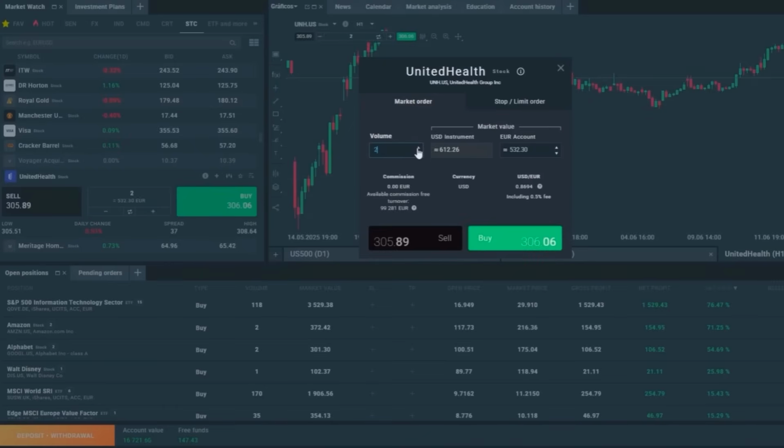In the order window, type in the number of shares you want to buy. One of the great advantages of XTB is that it allows you to buy fractional shares, meaning you don't need to commit to a full share if you want to start smaller. In this case, I'm going to buy 0.5 shares of UNH, and if the price drops again in the coming weeks, I will complete the position by buying the other half.